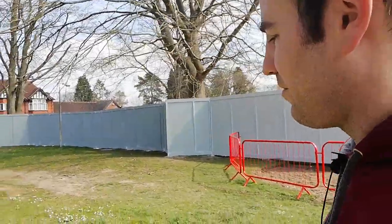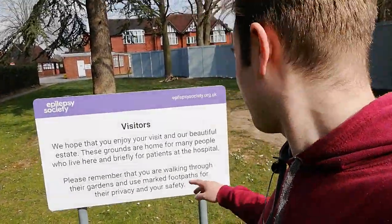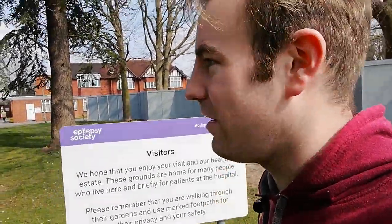Although it is effectively a hospital, it does say you are welcome to visit the estate. So I haven't just decided to wander onto some grounds where I shouldn't be. It is a place to visit. Quite interesting, this one there, that's now a cafe, that building. So people are encouraged to come onto this site, and it's got some quite nice grounds. So I'm just going to show you the main building, because I'm not sure whether it will be demolished in the future.